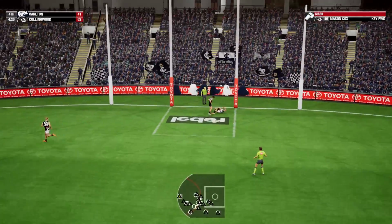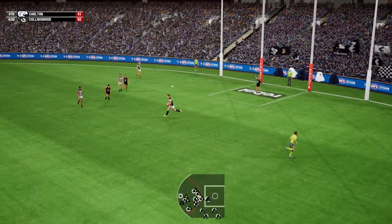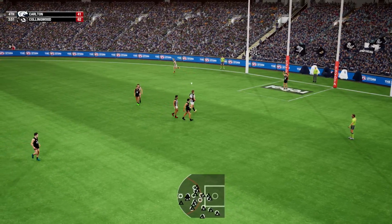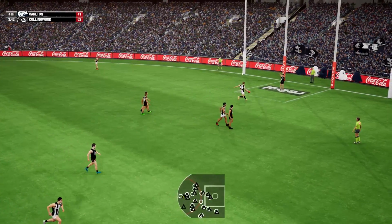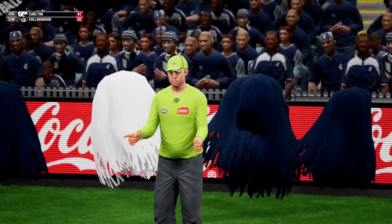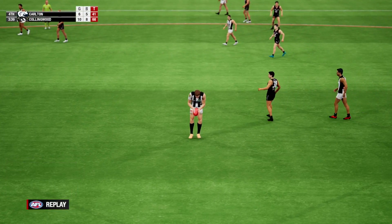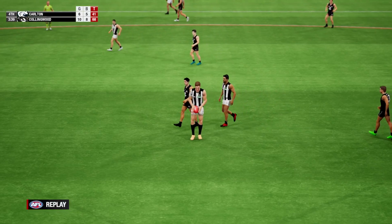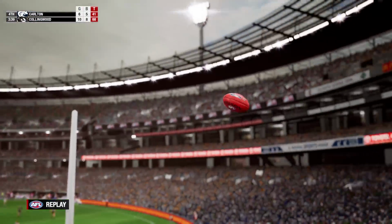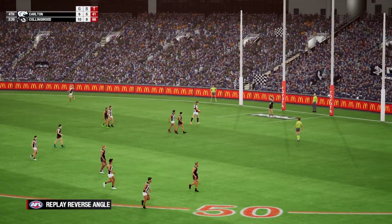Cox does well to know. Collingwood would love to make the most of this opportunity. Almost certain to go through from this distance. Move it on. He likes his chances from here. Cox getting the crowd involved. The lead is now 27. He knew that was home as soon as it left the boot. It hasn't always been clean, but they've got the goal.